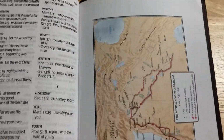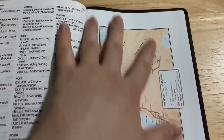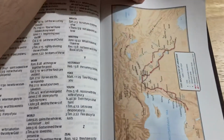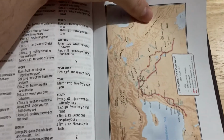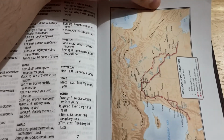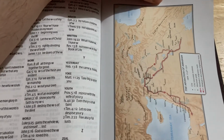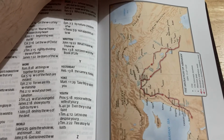Then after the concordance, we have the color maps. Another good thing about this, the Holman maps are usually printed on matte cardstock, because some people don't like glossy cardstock. When you look at the maps, when you read them, the glossy cardstock usually causes a glare or a glimmer that would distract you from reading. And I've heard other reviewers say that glossy cardstock, whenever they're folded, would really not look nice.